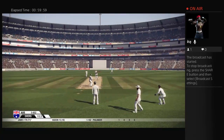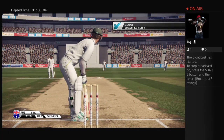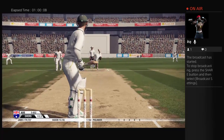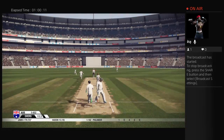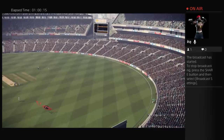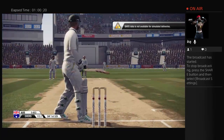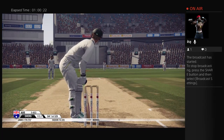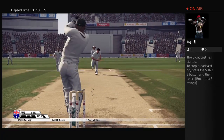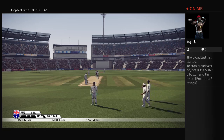The batsman was beaten all ends up there as it sails past the bat. Great bowling. That's over. 11 off it. A marvellous take by the keeper, high above his head. That had 4 written all over it.